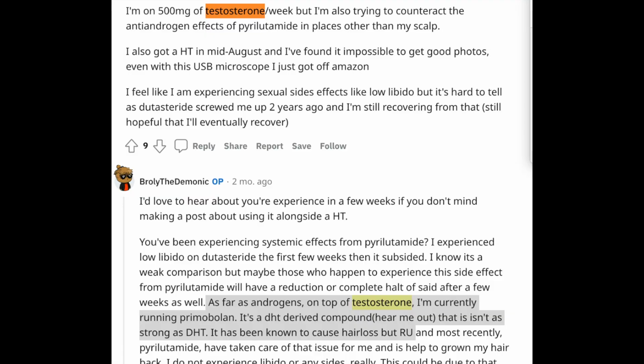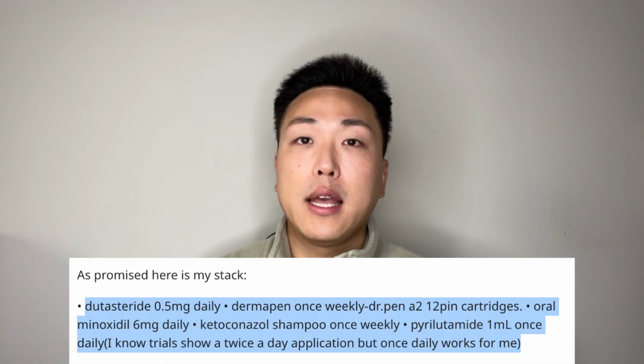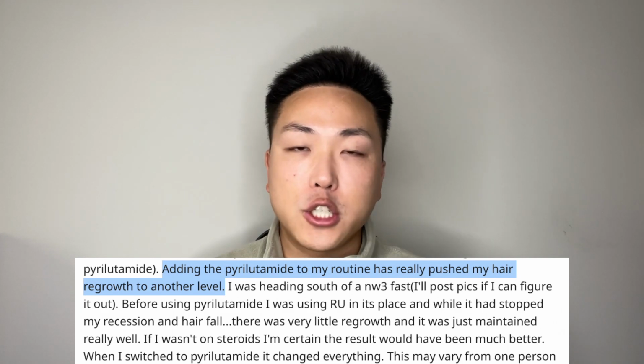But in this guy's case, he's been taking 500 milligrams of testosterone and Primobolan, which can actually both induce hair loss. So before I go over the before and after photos, he's been taking 0.5 milligram of dutasteride daily. He's been microneedling once a week at length 1.7 millimeters, oral minoxidil 6 milligrams daily, a keto shampoo once a week, and then Pyrilutamide once a day, as opposed to the twice-a-day regimen per Kintor Pharmaceutical. He's also been on these treatments for well over a year, with the exception of Pyrilutamide. So he's attributing most of his hair growth mainly to Pyrilutamide, since he noticed drastic changes after using it.